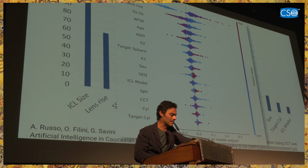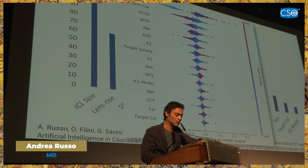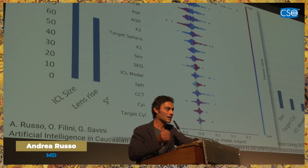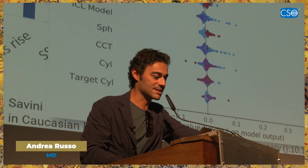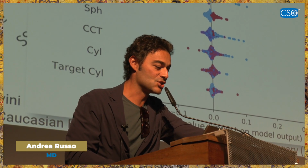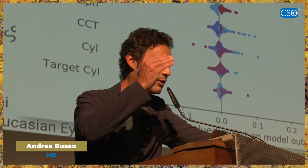And all these other parameters are coming from the MS-39. But I just wanted you to pay attention to the ICL model. That means either toric or non-toric model. Why? Because, as I said earlier, the deformability of the lens changes according to toric or non-toric model. And this plays, as you can see, a small but significant role in the vaulting.